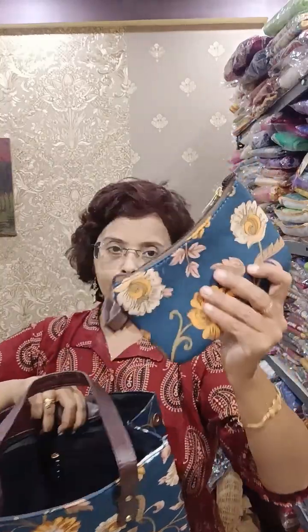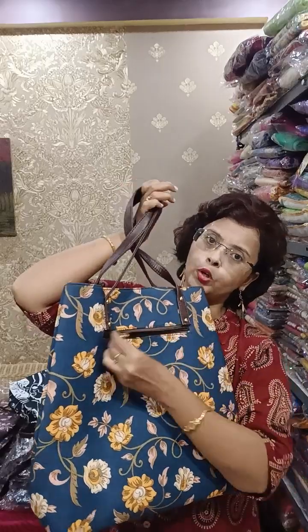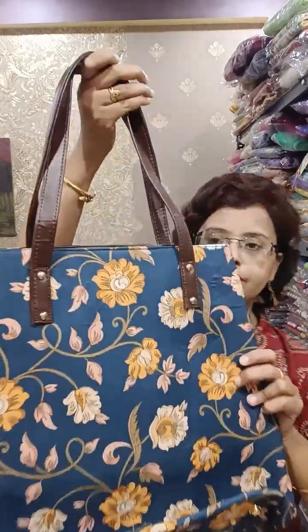One main compartment is there, one inner compartment with a coin pouch. This is the coin pouch, and it is very spacious. These pieces are actually very spacious. Large compartment and a back zip is also there. Okay, this is the back zip. This is the bottom, a very spacious one. This is the look. Okay, this is the first one.